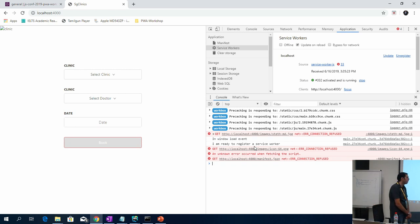Once you do that, if Workbox is installed and you bring down your application and refresh it, you are still missing a few things, but you will see most things are auto-drawn without you writing a single line of code. So we have commented install, we have commented activate, we have commented fetch, but everything is included within Workbox. So it makes life much easier when you have to deal with these things.